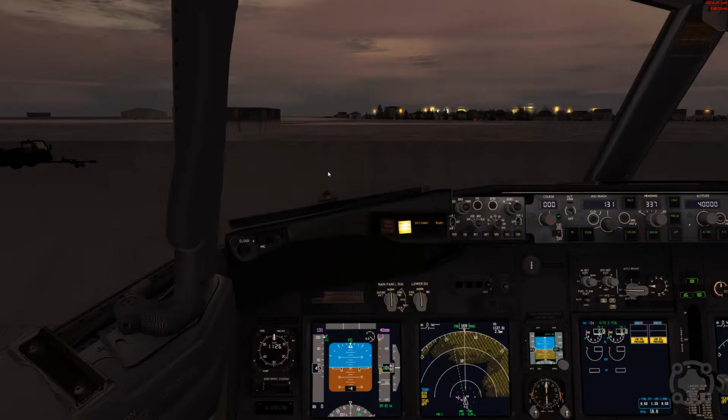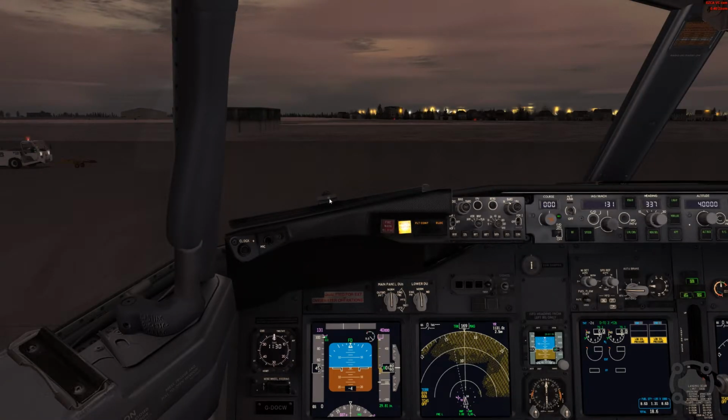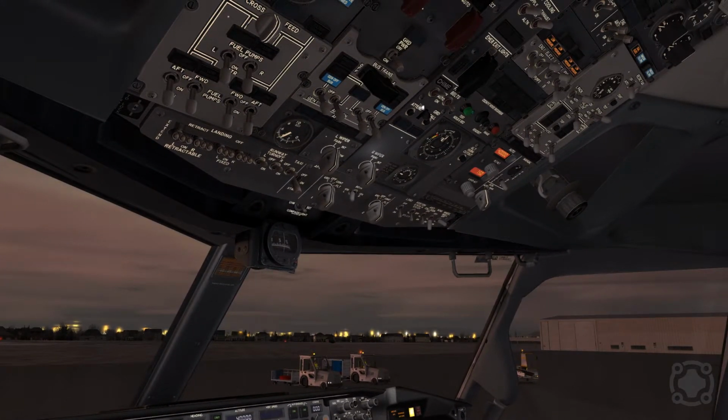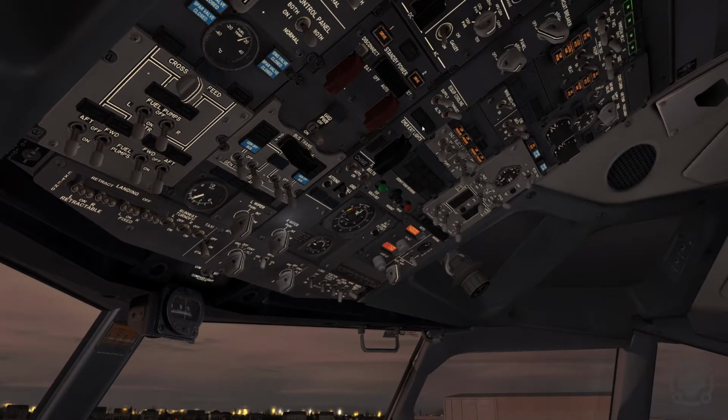Alright, so we should see the, so we want nose left, tail right. Alright, so we gotta wait till the push is complete. Fine. I will wait, I guess. So we're all good to go up here. Everything is pretty much set and in order. I don't think we're gonna have any issues. Now we're gonna be good. Just waiting for the slow pushback, guys.